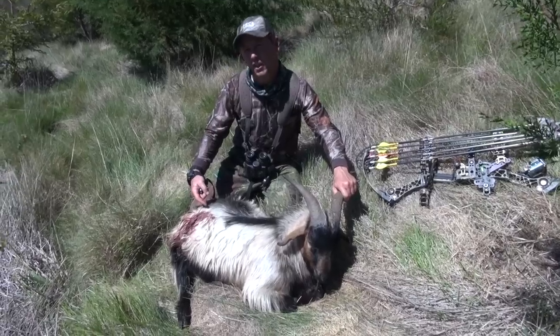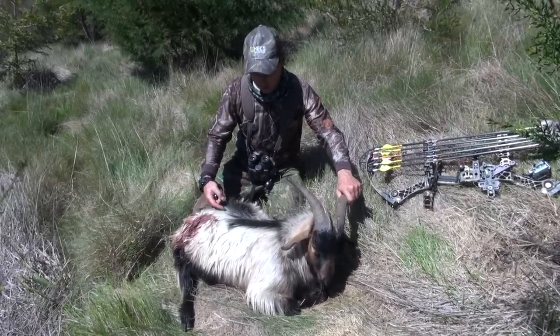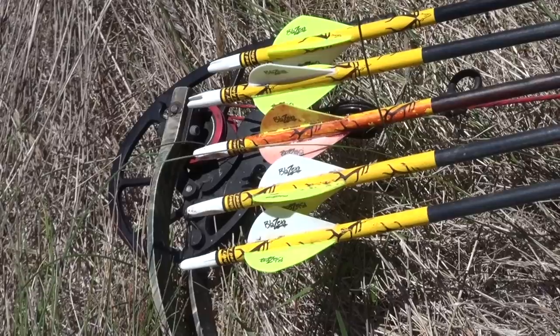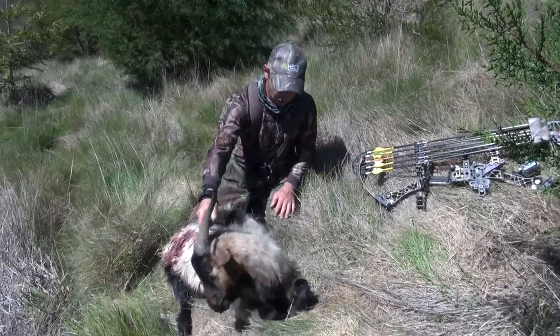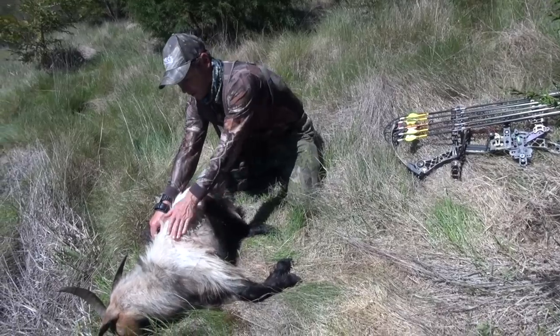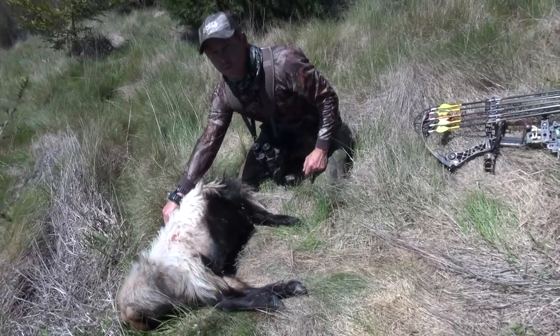The shot's gone in here. It's possibly cut its liver in half, and it's gone right through on the angle. The arrow went right through it, carried on another 15 yards after going through the goat. Here's the exit wound here. Lungs. So, perfect result.